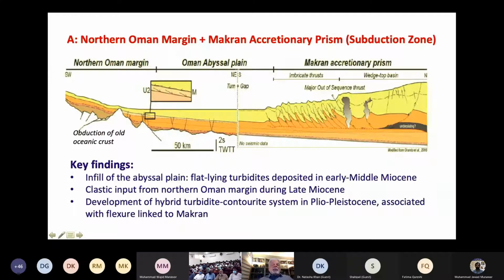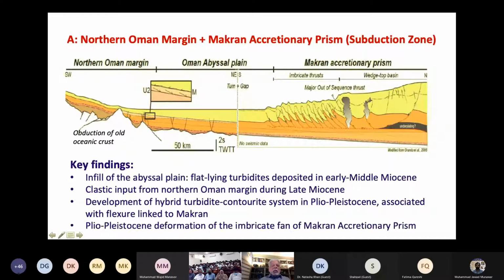And development of a hybrid turbidite-contourite system occurs in the Pleistocene, associated with the flexure linked to Makran. So the flexure of Makran itself is causing it, and the high areas in Makran are causing sediment to come also from the north, not just from the south at this time. And in the Pleistocene there is deformation of the imbricate fan of the Makran accretionary prism. So there is a lot of deformation that happened in the Pleistocene. It started already in the Miocene, but it became more important in the Pleistocene.